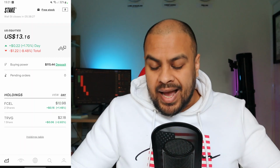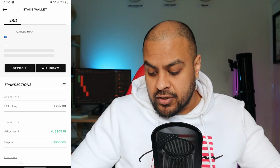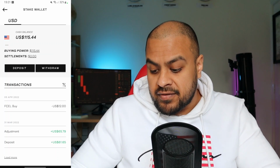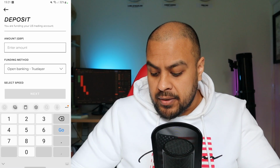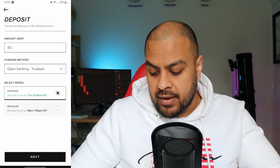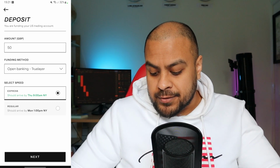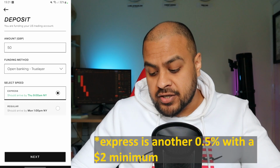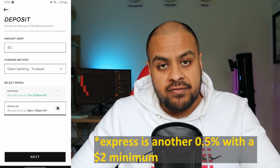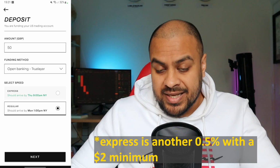So let's look at how the deposit works on Stake. If I click here on the wallet and go to deposit, you can see I've got $115 already in cash, and the minimum amount you can deposit is £50. Okay, so £50 or more. Now you've got Express and regular. Express will charge you an extra $2, so you get it straight away. Regular, as I said, is pretty fast anyway, so I'll probably just stick to regular.